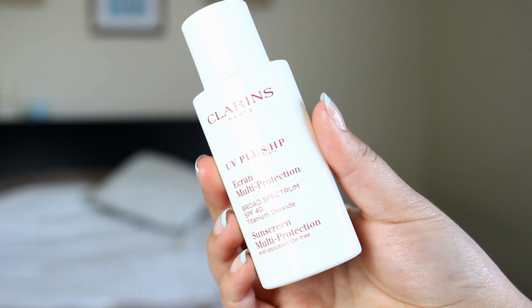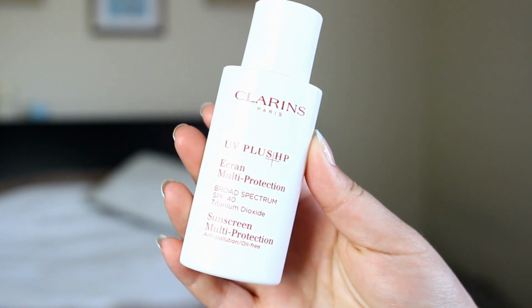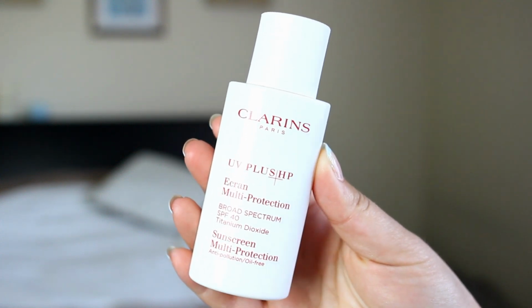The other thing I used almost every day while I was on my trip is my sunscreen. It's a Clarins UV Plus HP. This is actually a sunscreen that my auntie has used for a long time, and I recently have been looking for something for my face because you shouldn't use the same kind of sunscreen you use on your body for your face, because your face is a lot more delicate. So I knew that you're supposed to use certain types of sunscreen.